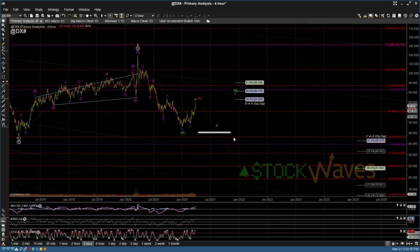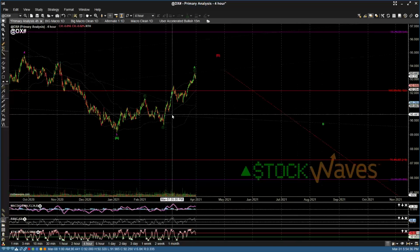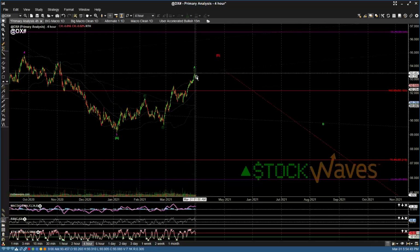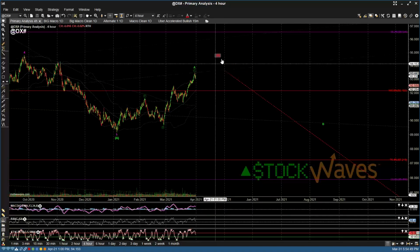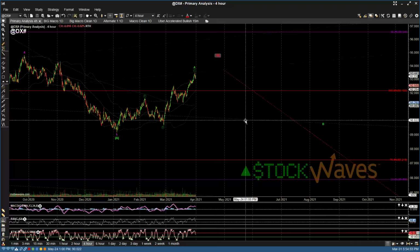But I do think that we should at least be getting some retrace here. Maybe you could allow for this to be 1, 2, and an ABC for a third, and you could get a fourth and a fifth wave up higher. If you did get higher, closer to the 94, then I think all the more potential for this to be all of that B wave.